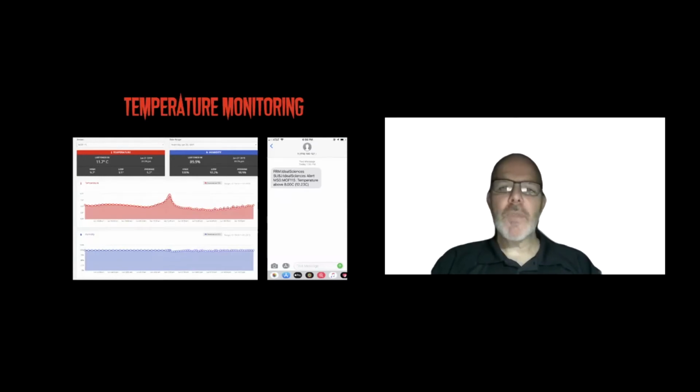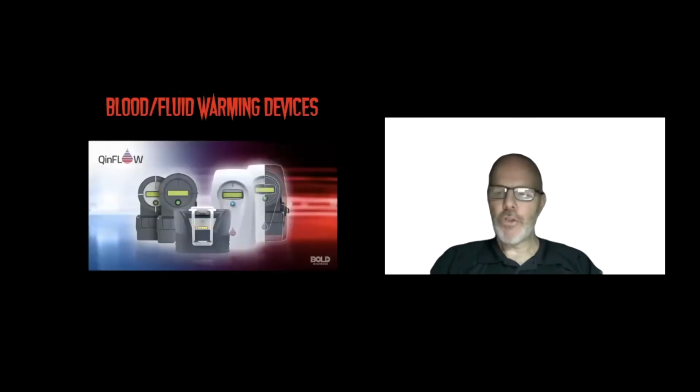So this is a little example of what we see with the temp stick. On the left side, and this is accessible through a web page or a web program or through an app on the phone, it just shows the temperature thresholds and how they fluctuate throughout the day. It also monitors humidity and dew point. And if that temperature gets above or below whatever parameter we set, we get a text message that instantly alerts us that we should probably go check the blood.